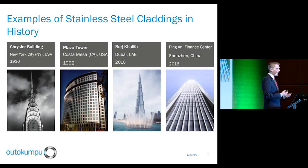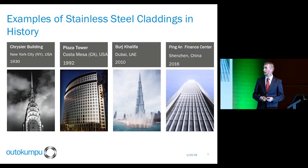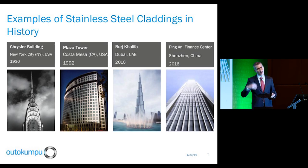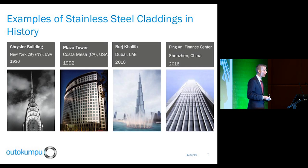So let's talk about some examples of stainless steel claddings in history. And of course, I need to mention here the Chrysler Building in New York, which was built in 1930. It still has this sparkling top of stainless steel that was used in architecture for the first time for that particular building. I would then also like to mention the Plaza Tower in Costa Mesa, California, which was built in 1992 just because of one reason, because it was the first project where Outokumpu supplied material for a high-rise building.